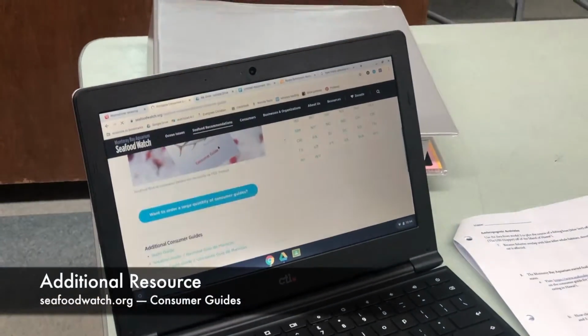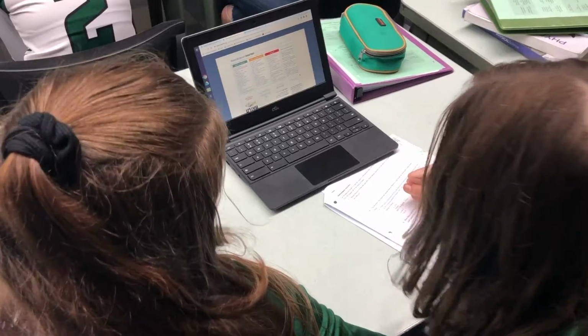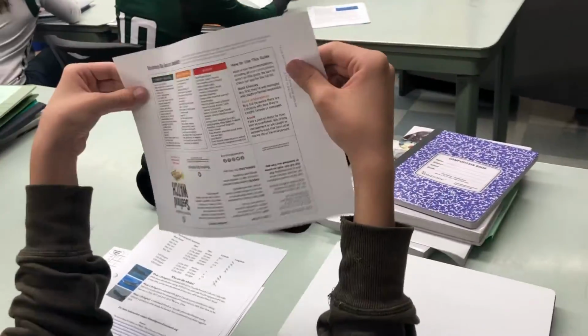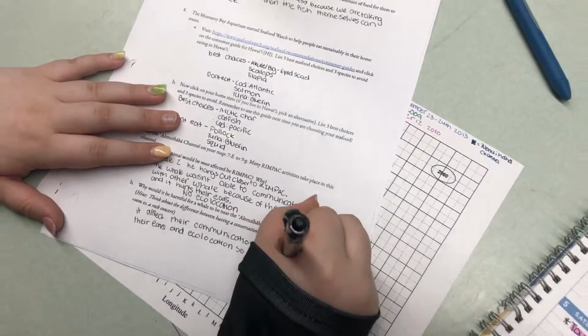I then introduced my students to a valuable resource, seafoodwatch.org, where they researched the sustainable and non-sustainable options in Hawaii and their home state. We discussed why it's important to be conscious consumers and the positive effects it can have on our local environment and world as a whole. The students also answered some questions pertaining to their research on sustainable seafood and how to use the seafood guides for their local area the next time they purchase seafood.